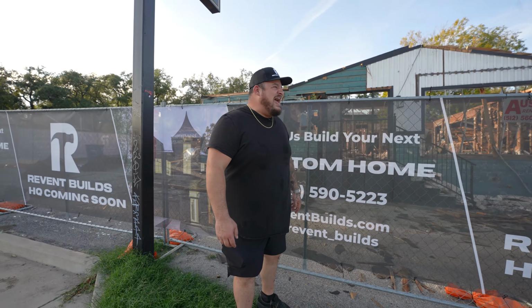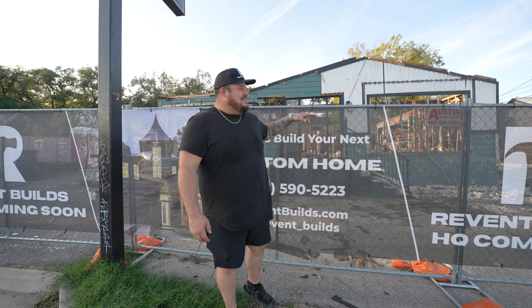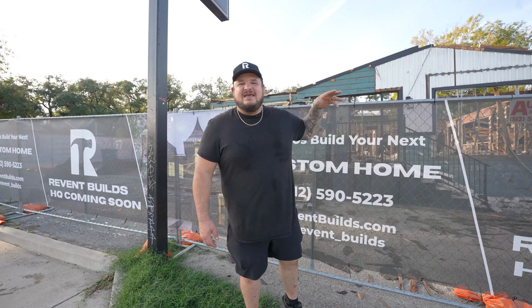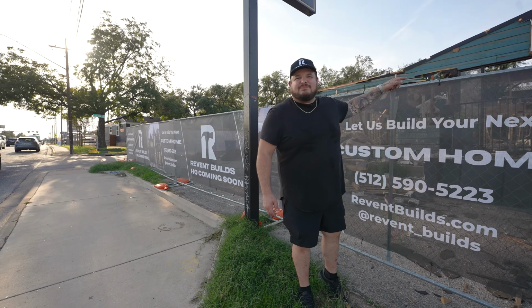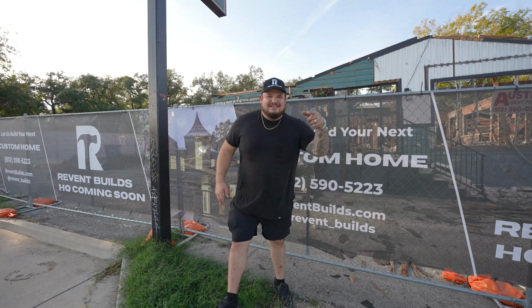Well, that's a wrap on the fence wrap. Tell me this is not the most badass fence wrap that you've ever seen. If you come by, we're gonna be working nonstop till we get this baby done and we can move in. Give us a honk. We love y'all. Take it easy.